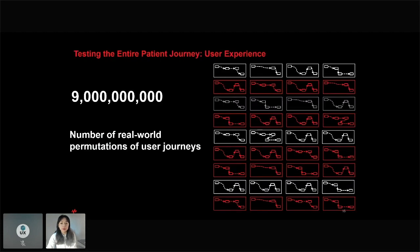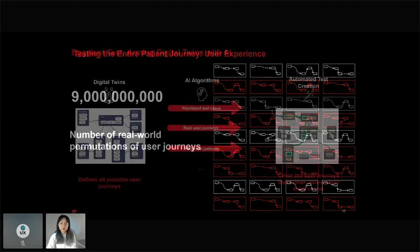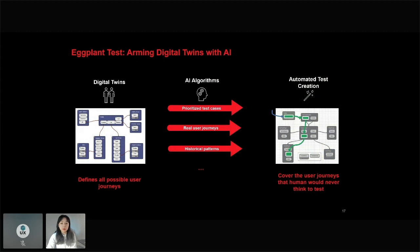So if we think about all the possible user journeys that we can extract from a single digital twin model, it is huge. An example model yields over 9 billion separate cases to fully run through all combinations. This underscores the importance of incorporating simple models like digital twins and AI technologies to ensure comprehensive test coverage.